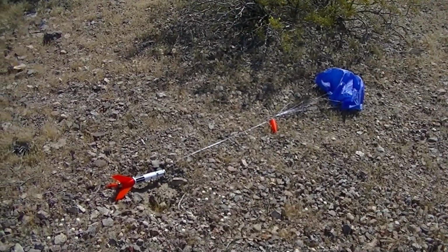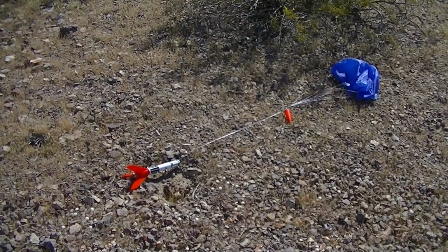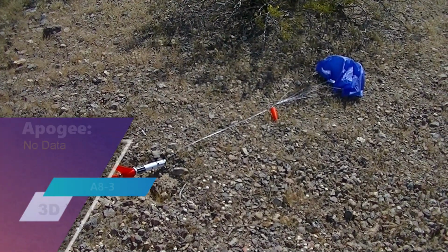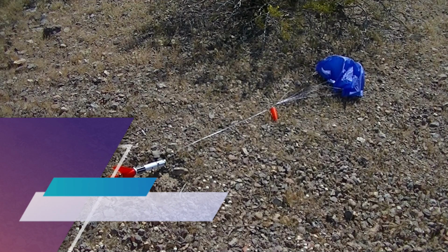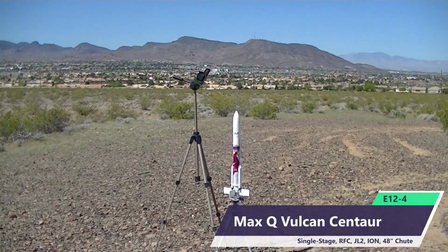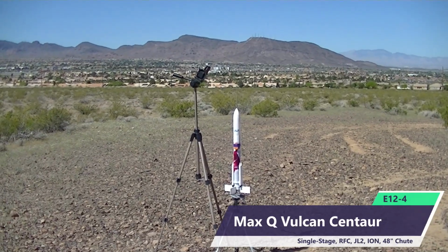All right, moving on to the second and final flight of the day, which I think will have a lot of people excited. So let's get on to it. 5, 4, 3, 2, 1.